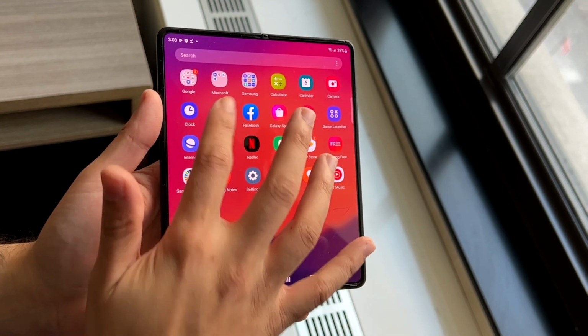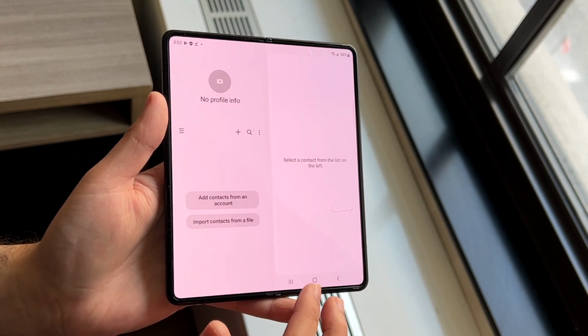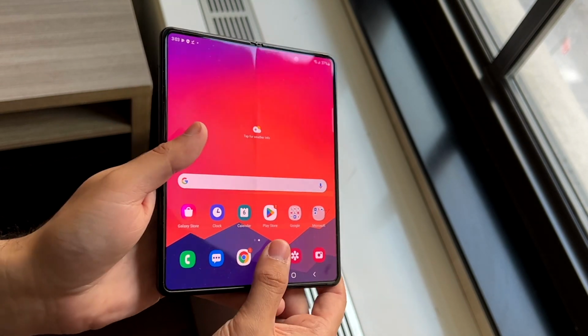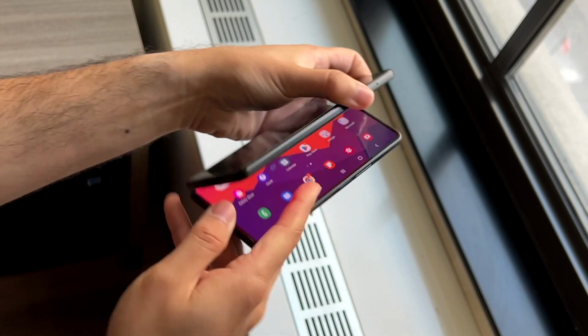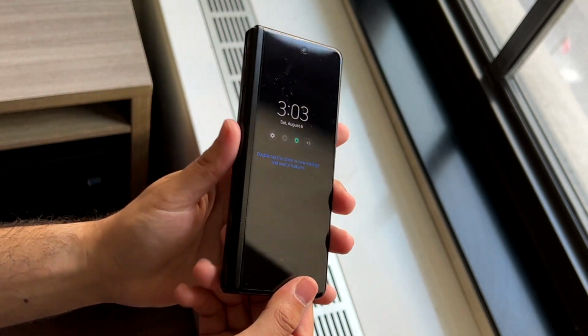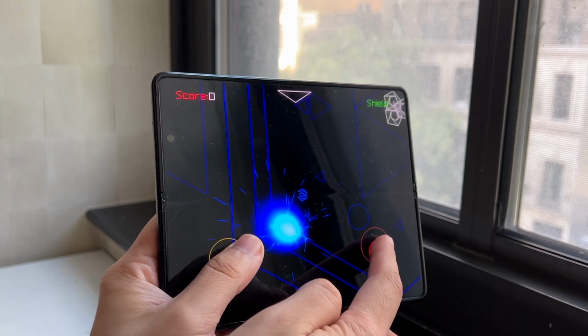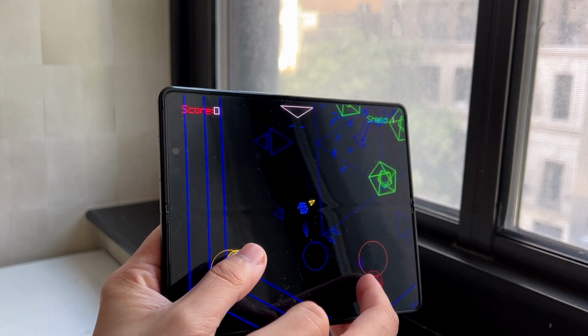This phone is still more than capable and still more than fast enough for pretty much everything everybody's going to do. Whenever I used this specific phone, whether it was playing super high intensive games or low intensive games or anything like that, this is still a very capable phone, and I don't really think anybody's going to have issues with the performance.